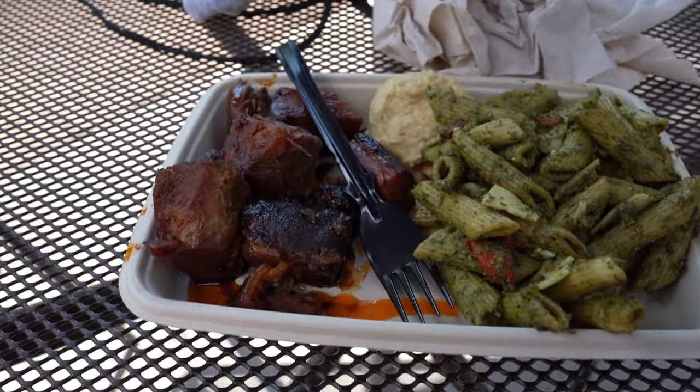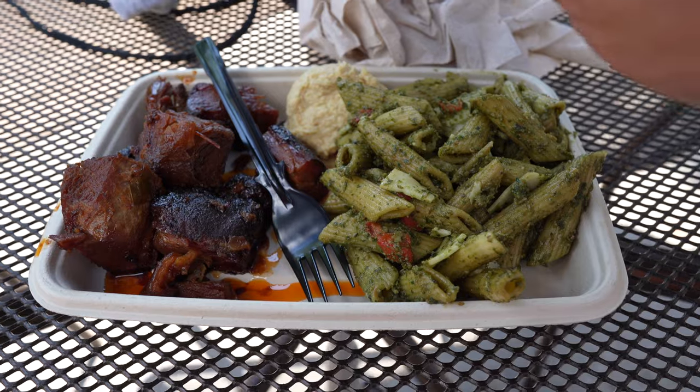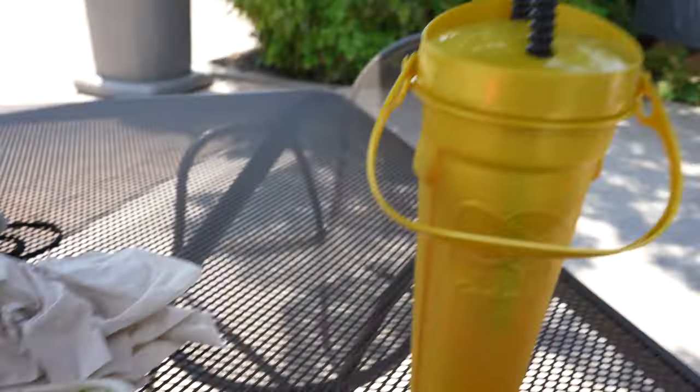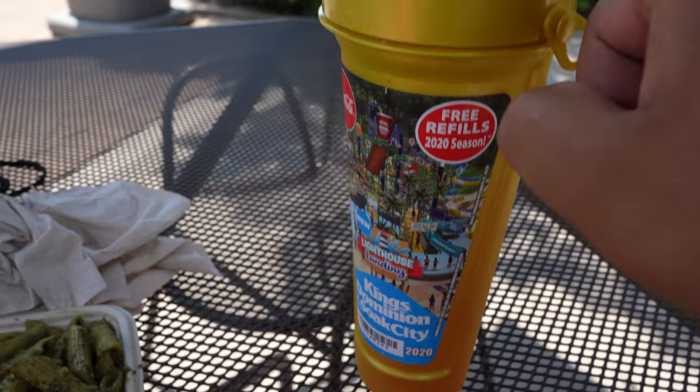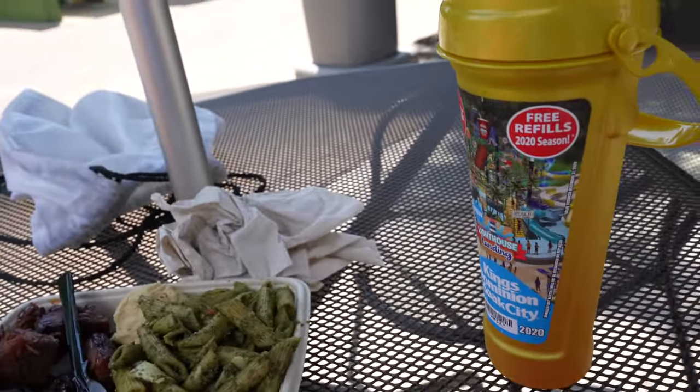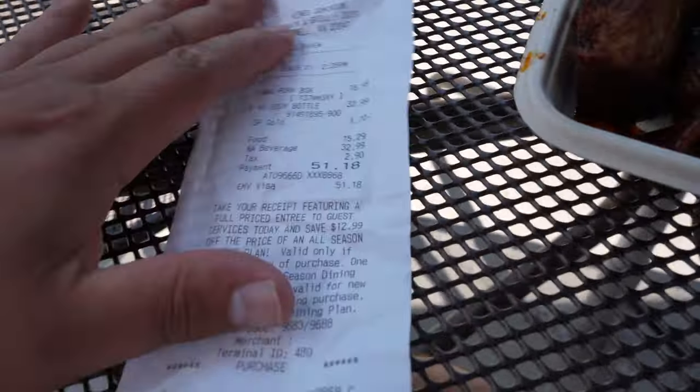All right, so like I said, I got the crispy pork with the penne pasta. It does come with pita bread and a little scoop of hummus on top. And I also got the cup with free refills for the whole entire 2020 season. This is actually very expensive. I'll show you guys my receipt. I do have an annual pass, so they gave me a bit of a discount, but not much.